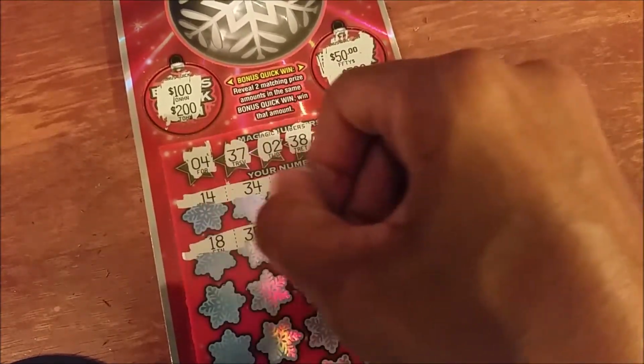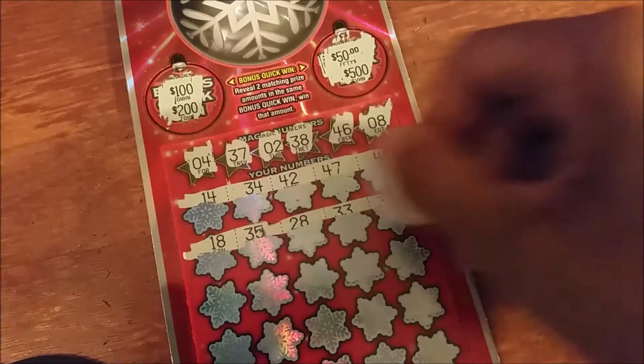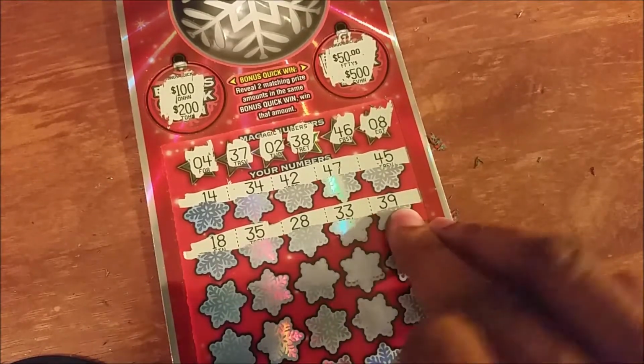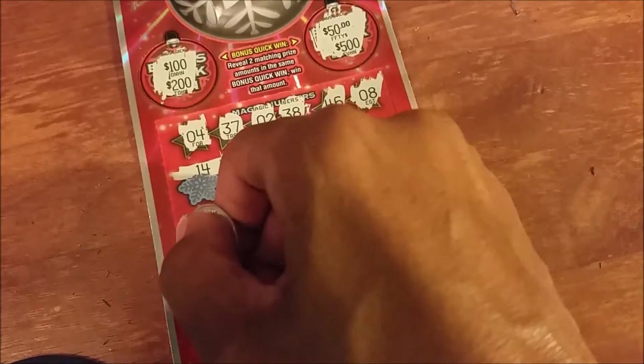14, 34, 42, 47, 45. Nothing in the first row. 18, 35, 28, 33, 39. Nothing on the second one.